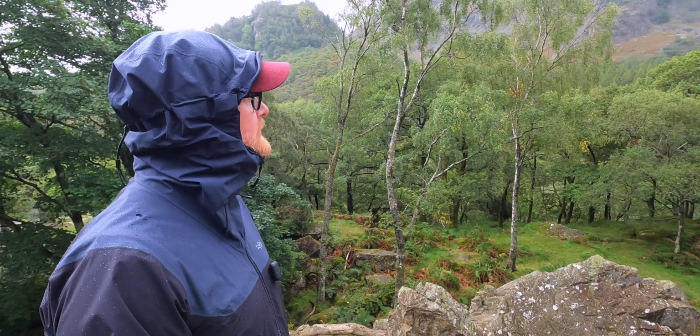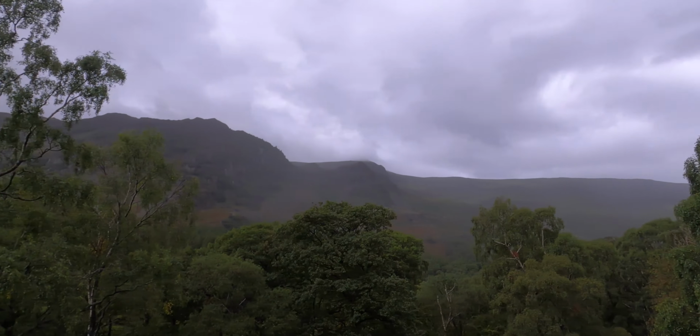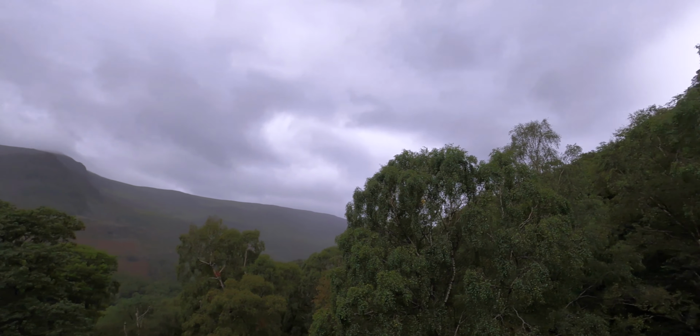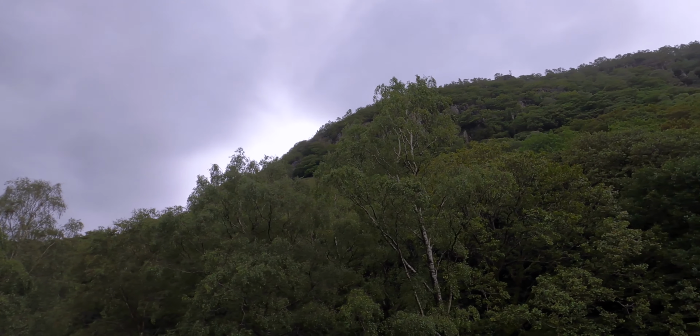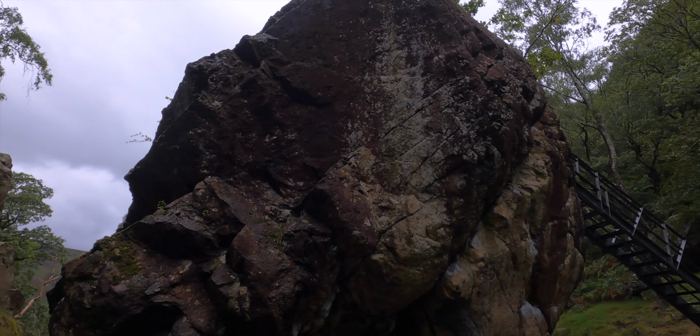Behind me is Castle Crag, and up behind you is King's How of Grangefell. It's not a particularly taxing walk, but it's worth a try. It's got a little summit as well, which is always fun.